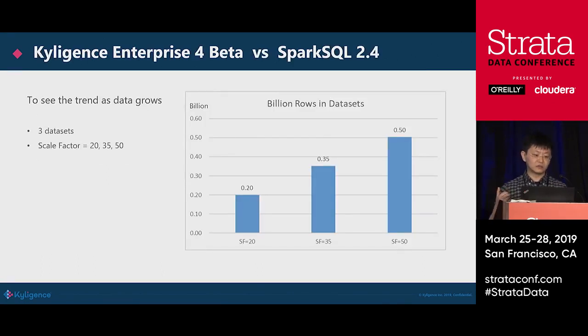So we are comparing KE4 versus Spark SQL 2.4. As you see, we use three different data sets. The goal is to have different sizes of data to see the performance trend. We want to see, if the data continues to grow, what the performance of the system will be. So we have three data sets which have different scale factors. That's a technical term. And the chart shows the billions of rows inside each data set. So basically, scale factor 20 means 0.2 billion rows. Scale factor 50 means 0.5 billion rows.